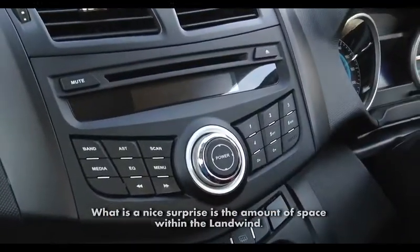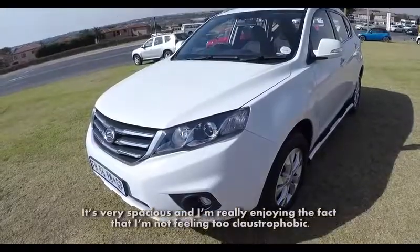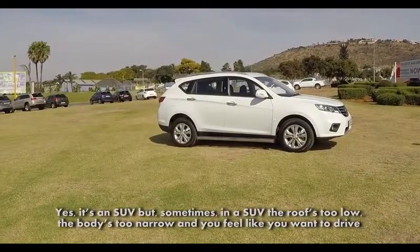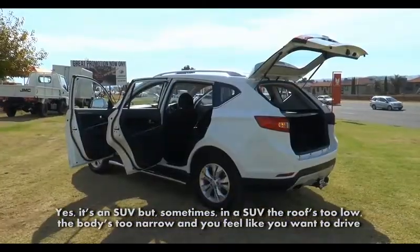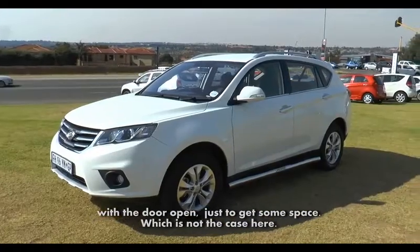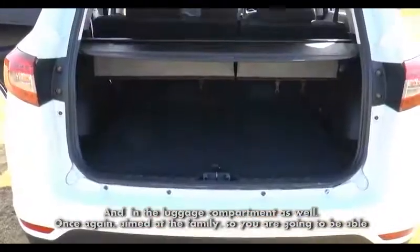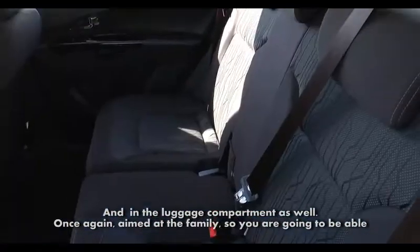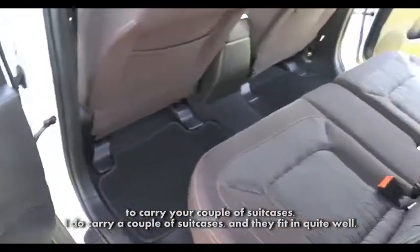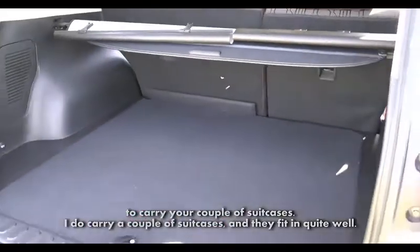So what is a nice surprise is the amount of space within the Landwind. It's very spacious, and I'm really enjoying the fact that I'm not feeling too claustrophobic. Yes, it's an SUV, but sometimes in SUVs the roof's too low, or the body's too narrow, and you basically feel like you just want to drive with the door open, just to get some space, which is not the case here. And in the luggage compartment as well, once again, aimed at the family, you are going to be able to carry a couple of suitcases, and trust me, I do carry a couple of suitcases, and they fit in quite well.